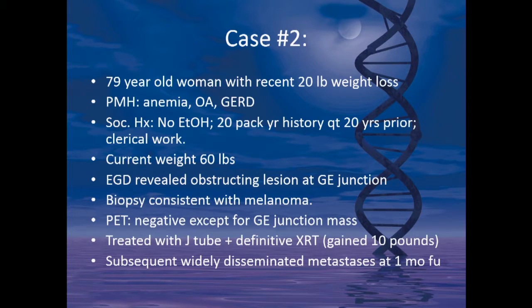So, second case, a 79-year-old woman with recent 20-pound weight loss, past medical history relatively healthy, only anemia, osteoarthritis, GERD, no history of alcohol, 20-pack year history, quit 20 years prior, only worked in clerical roles. Current weight when she was seen was 60 pounds. So she had never weighed more than 80 pounds her entire life.